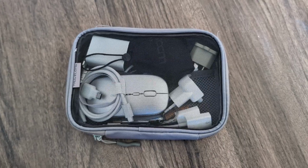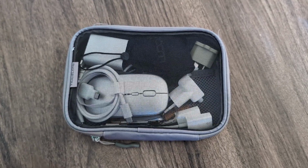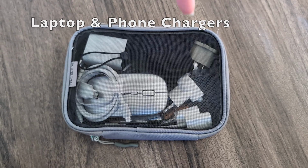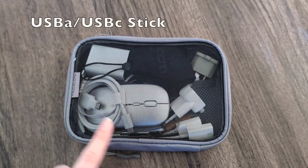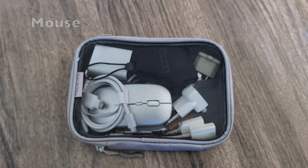locks. In my electronics cube, I have all of my chargers, an extra pair of headphones, some adapters, USB stick, and my mouse.